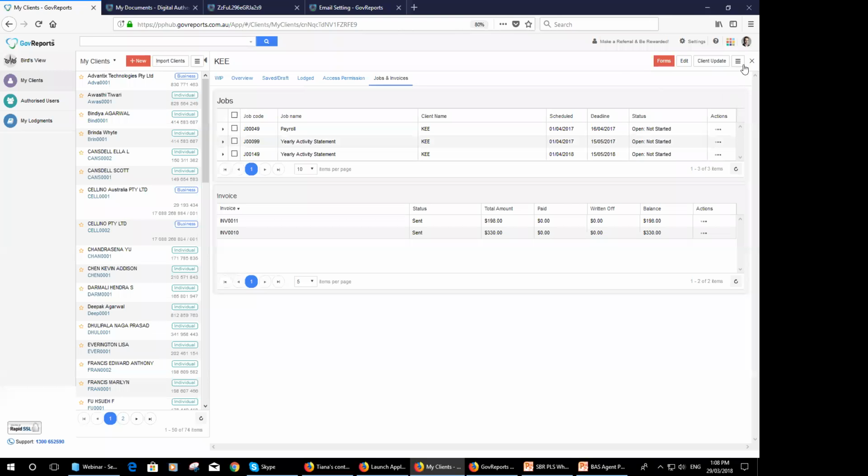Of course, if you're no longer managing the clients, you can also put them into archive. If you have lodged anything, it will only come up as archive, but if you have not lodged anything, you can delete the clients from your account. But like I said, if you've done the lodgements, you will only have the option to archive the clients. So there's a lot more to it, but this is basically the simple workflow that I've shown you. I hope I have covered enough, but we'll take questions from here.